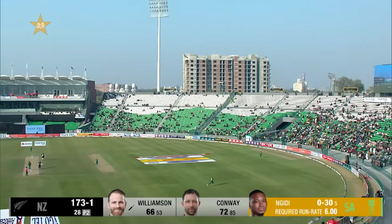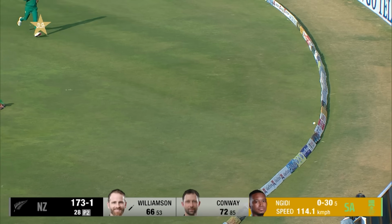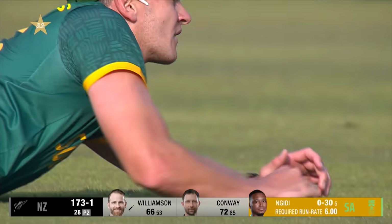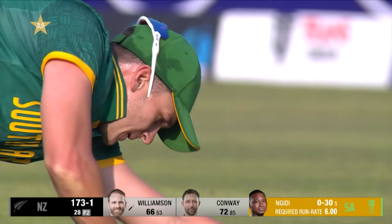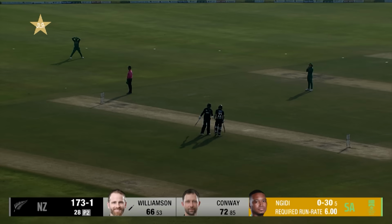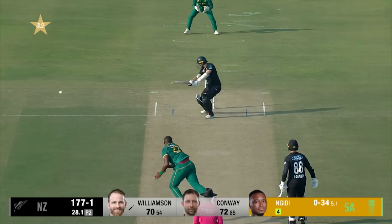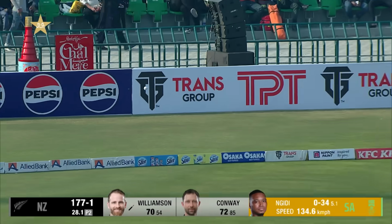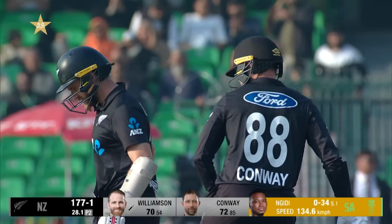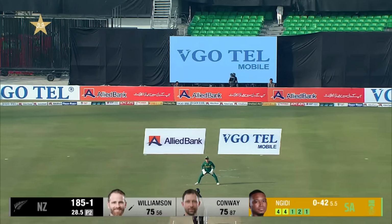Long way up. Chance. Oh, difficult. And to add insult, it's gone for 4, but what a gallant effort to get all that way. There was a lot of real estate to chase. Yep. And regular service, a four. Boundaries are flowing.